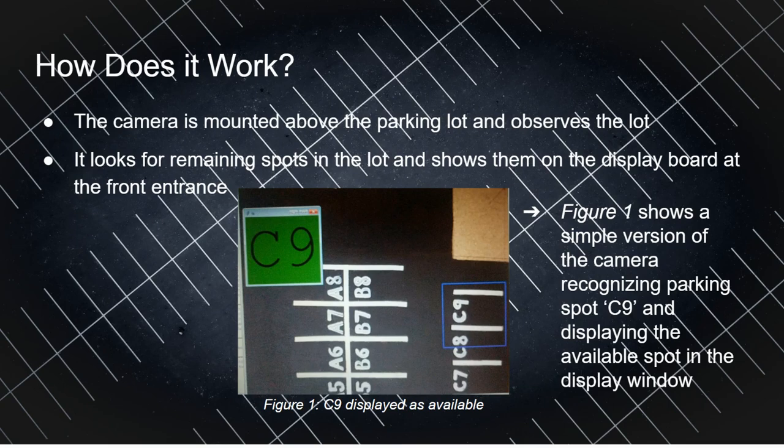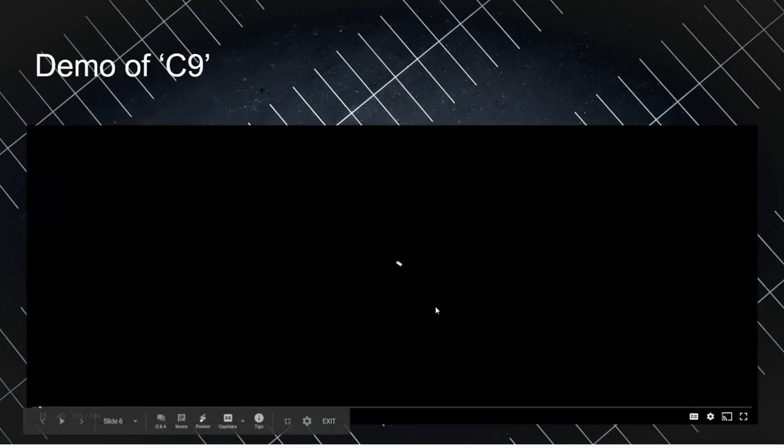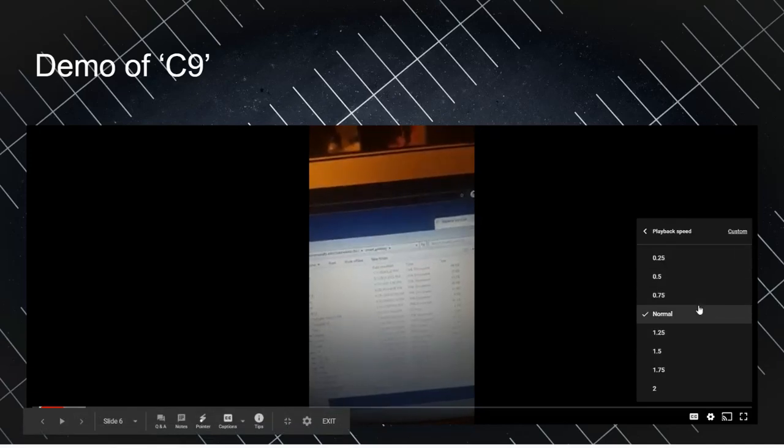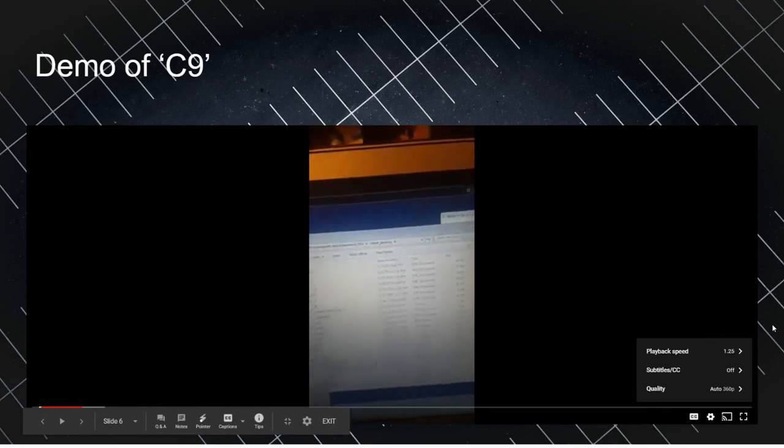Shown in the figure below, the camera recognizes the parking spot, and since no cars were in that location, it displayed C9 in the display window. This is just a demo of how the parking detection works. Since we didn't have access to an actual parking lot board, we took photos to try to demonstrate that.